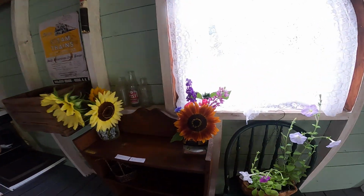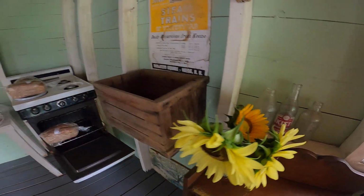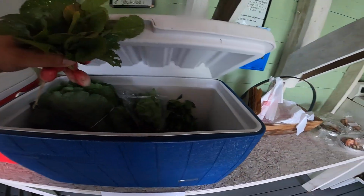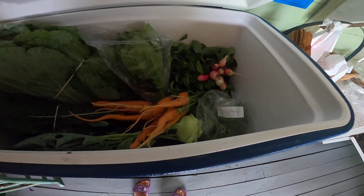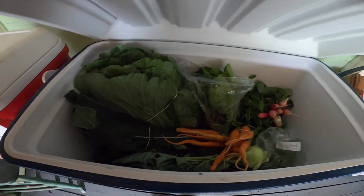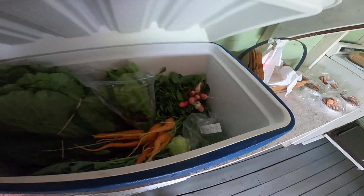So these are some of the flowers that we harvested. We're getting lots of sunflowers now. I made one bouquet just with sunflowers. For vegetables, I'm gonna add this radish right here. We ended up harvesting carrots, just 2 little heads of kohlrabi, some fresh mint, some lettuce, collards, kale. And there's also some thyme in there.